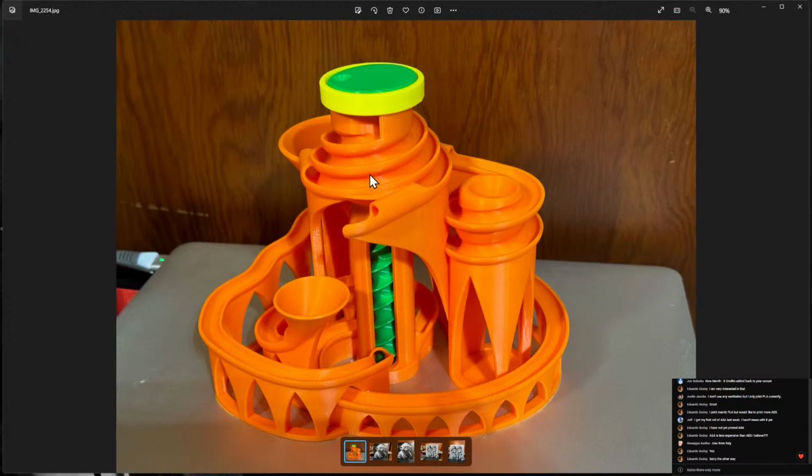And I'm guessing this is all PLA here. This one looks really cool, Eduardo. And the next print that you did, I almost did that print this week, so that's really funny that I didn't.